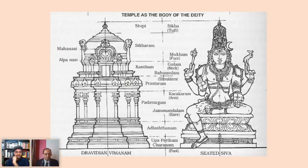Even in the vertical structure, in the longitudinal structure, we see that it follows the proportions of the human body. It follows the proportions of a deity seated. In fact, several of the names of the temple parts are the same as the names of the human body. See, for instance, this portion of the temple is called the Griva or the Kanta. It corresponds exactly to the neck region of a deity. Griva or Kanta is the neck in the Sanskrit language.